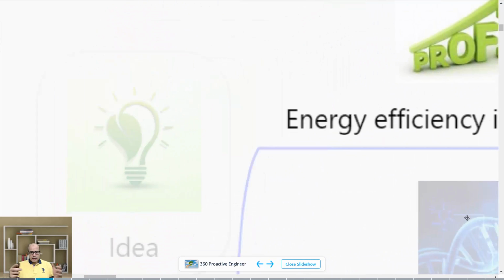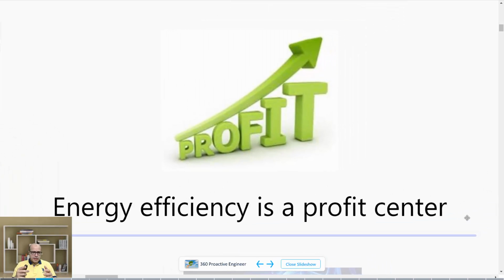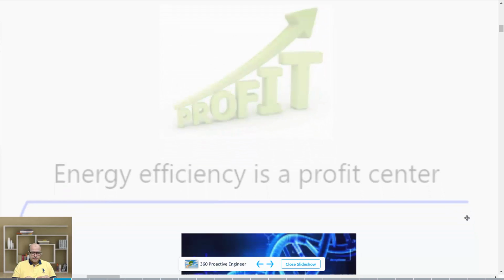First of all, the idea here is that energy efficiency can definitely be seen as a profit center, once we have recognized that energy is a major part of our overall operational cost. In most plants, they are intensively using power or energy for their everyday processes. This is the case for most petrochemical, upstream, or even oil and gas facilities, where we see energy as a big portion of the overall operational cost.